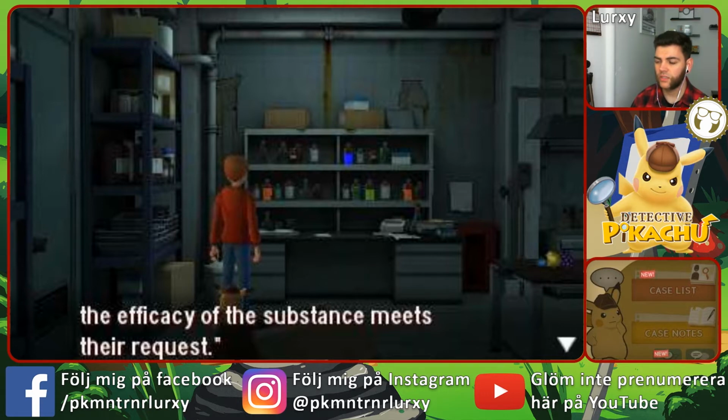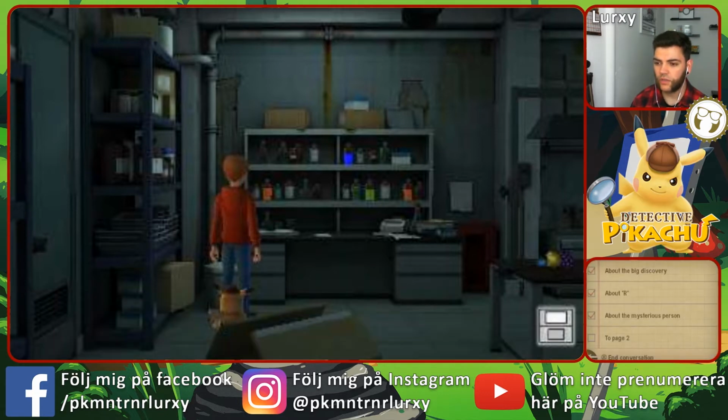Efficacy. Så det är alltså utgången av den här substance är deras request. Är det de önskar helt enkelt. Så ja, vi får kolla vidare. Och till sida 2 då.